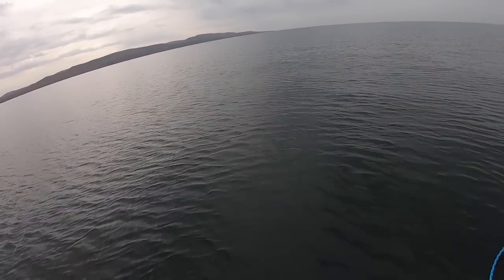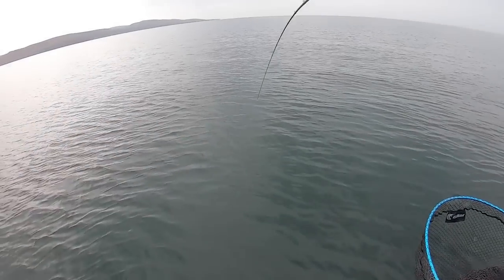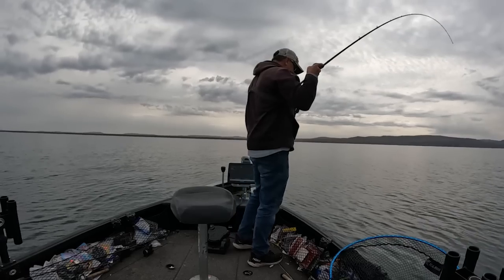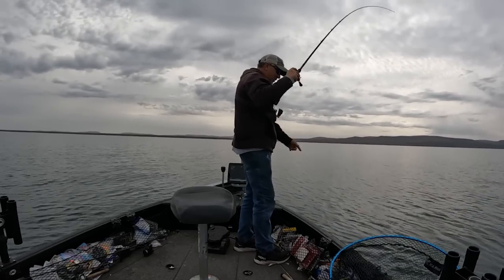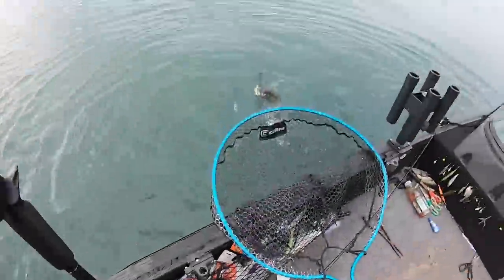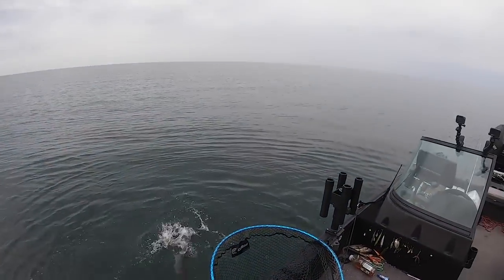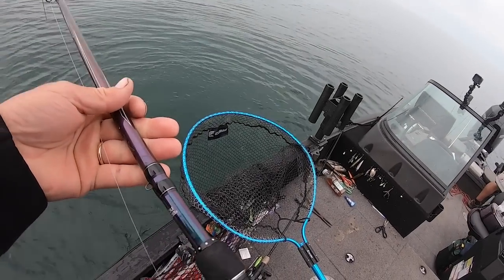So much fun. I keep saying it, I keep doing it. He just comes right up, they chase it. They're not huge. Now, this one's got good color on it, really good colors. I try not to even flip them in the boat if I'm gonna let them go. I just try to unhook them in the water. It's probably best on the fish.